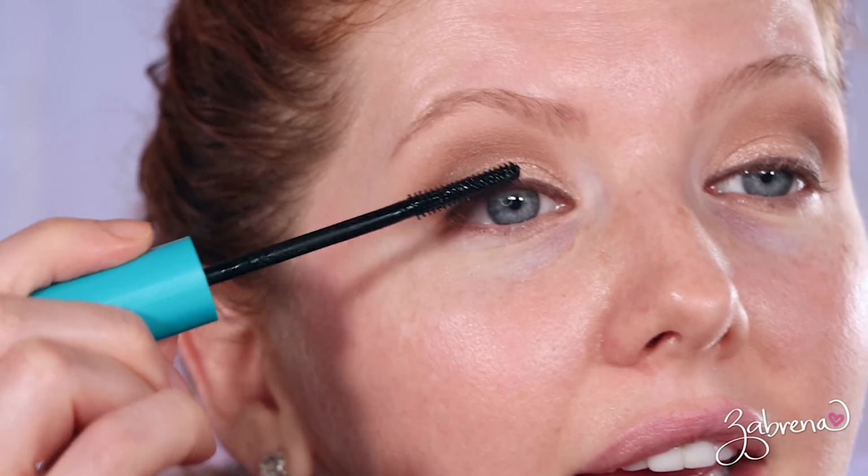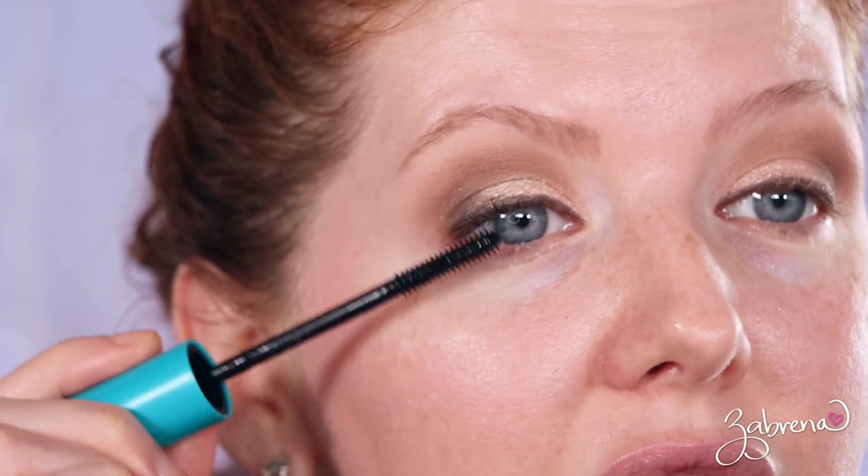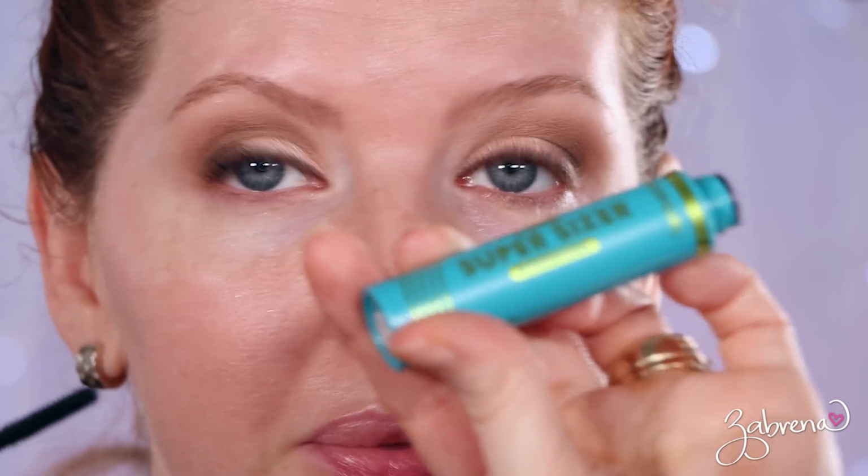The way that I completed my eyes was I took a little bit more of that brown right there and I used it to line the upper lash line. And with mascara, for me, it's love or hate. If I don't like you, I'm breaking up with you. You're moving out. I don't usually give second chances with mascara. So this is one that I have started picking up again recently that I really did like the first time I used it, and it's the Covergirl Super Sizer Waterproof Mascara.